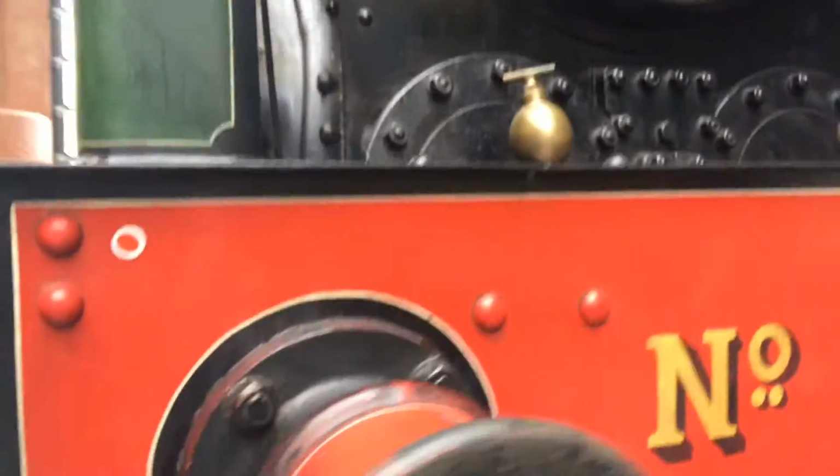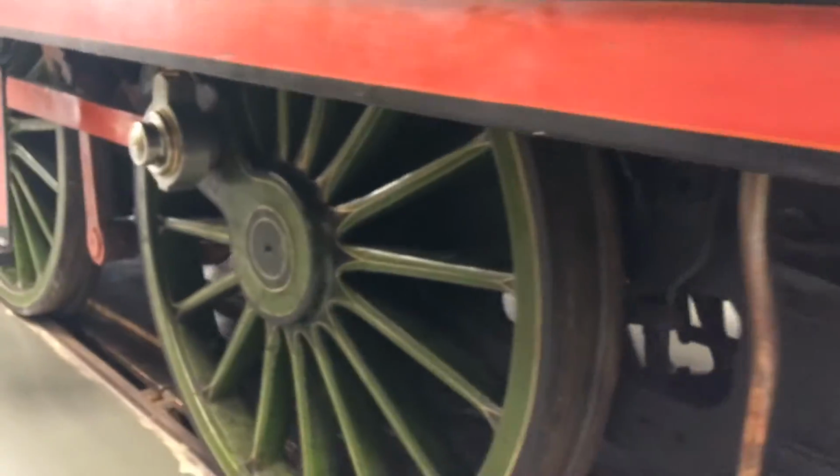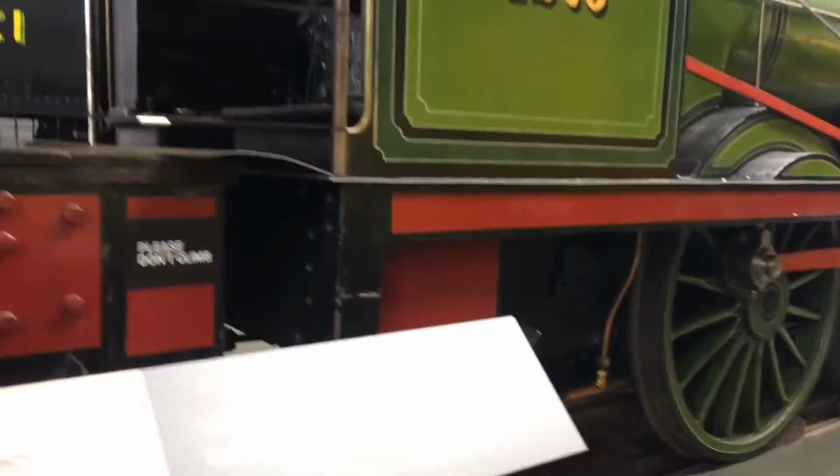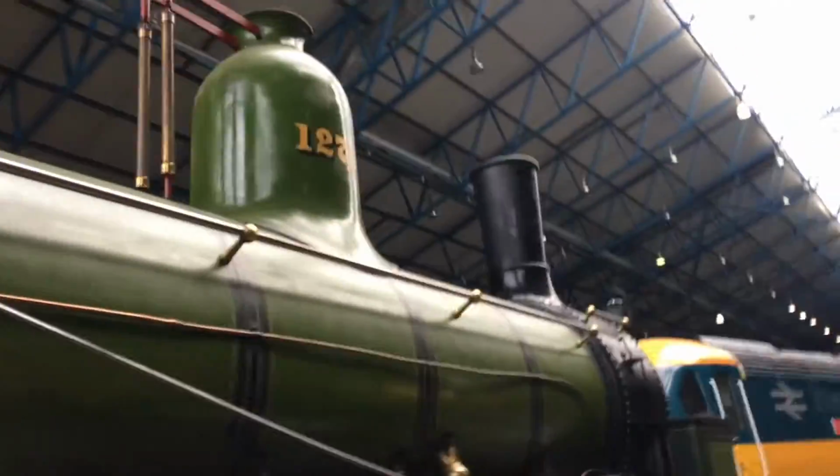A favourite of mine in the National Railway Museum is this North Eastern Railway long boiler. I quite like the design because it's got a very short wheelbase, I'd say, and there are massive overhangs at each end, and the livery just looks quite nice. I would really like to make one for the MLR fleet, but I don't know if I would actually be able to do that.